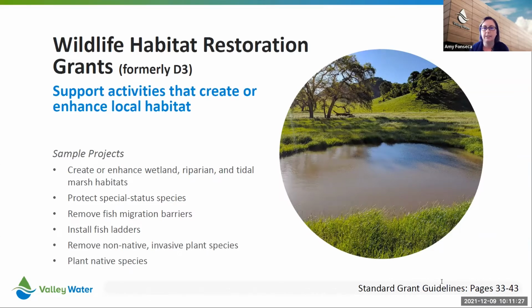Okay, next we have wildlife habitat restoration grants. And these support activities that create or enhance local habitat. So some samples include creating wetland, riparian, and tidal marsh habitats, protecting special status species, removing fish migration barriers, installing fish ladders, removing non-native species of plants, and planting native species.